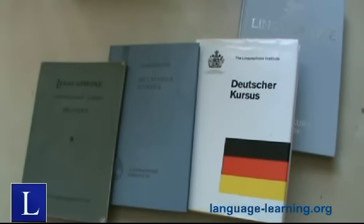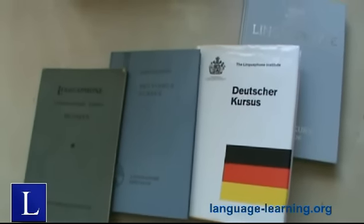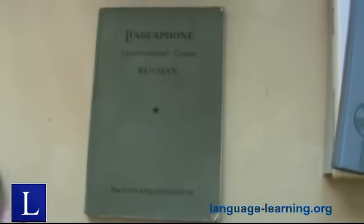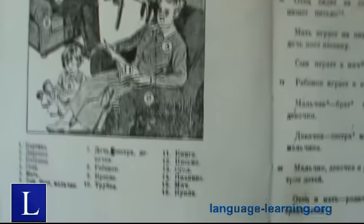Linguaphone was started in about the 1920s, I think, by a French language teacher, from what I can remember. He used the latest methods at the time, which was phonograph records back then. This is one of the earlier ones. This is Linguaphone Conversational Russian. I suppose back in the day, if you were learning Russian with phonograph records, this would have been very good. It's not a method that I would use now, although I do have it for collection purposes.